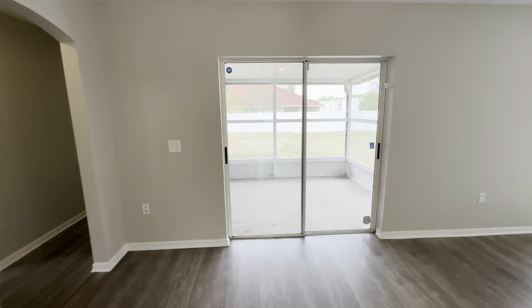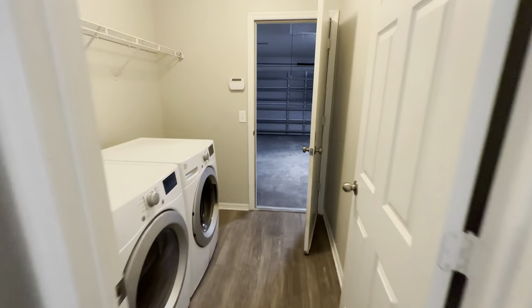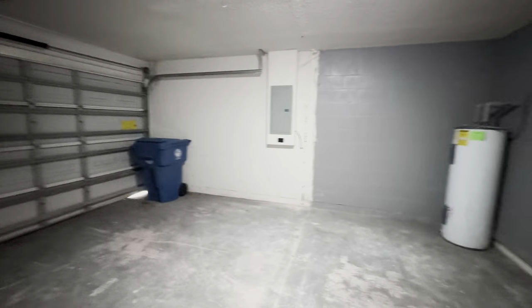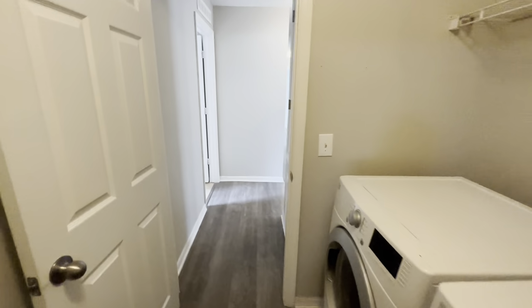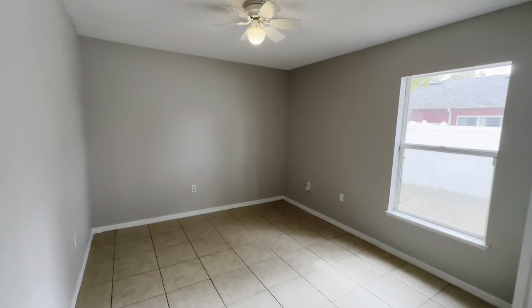Sliding glass doors that go out to the patio. We'll go out there in a minute. Let's go check out this side of the property. We will work our way back here first and then come back. So you have your two-car garage out here, the water heater in the corner. You come in out of the garage into your laundry room. Continuing on right here to the left is going to be bedroom number two.